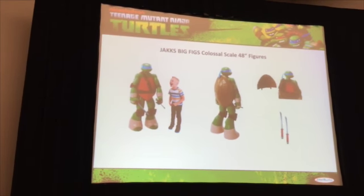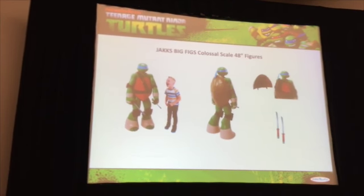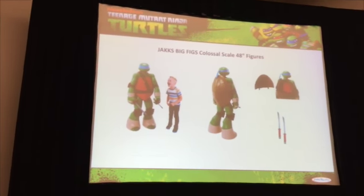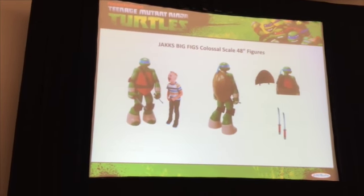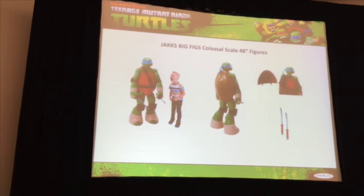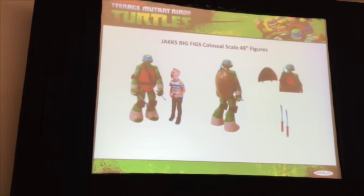Some other figures we've got coming out, we previewed at Star Wars Celebration. We have a Darth Vader that's got lights and sounds, that's going to be interactive with you. We don't have that one here with us today, but we did have him at Star Wars Celebration. And basically he looks like Vader, but in 48 inches.